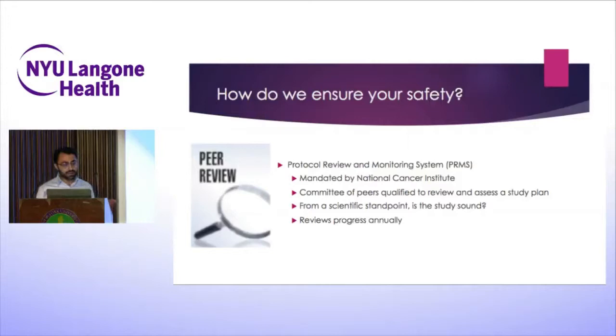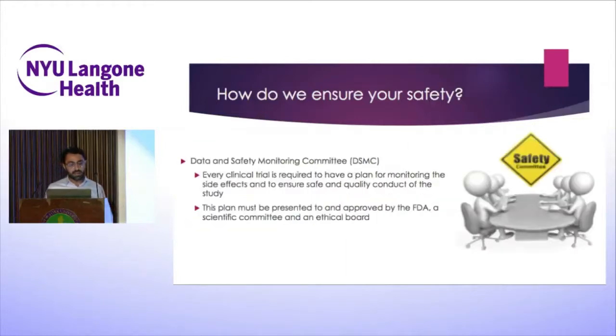We also have the Data and Safety Monitoring Committee. Every clinical trial is required to have a plan to monitor side effects. So when a participant is on a clinical trial and they have visits with their physicians, if there are any side effects, we have to report to the DSMC, and they measure the events and also ensure that we're conducting studies with quality.